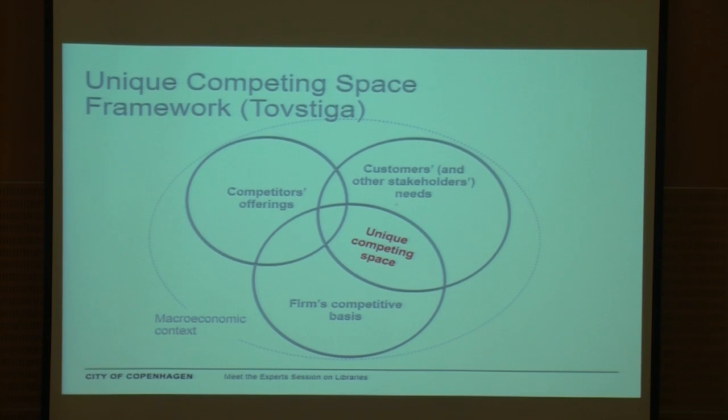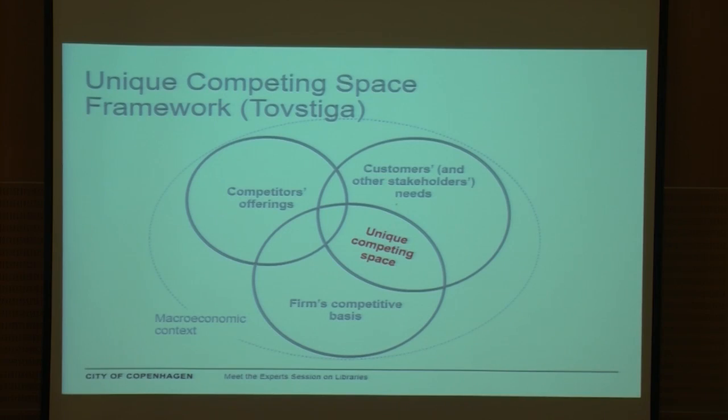So I tried to narrow down the areas of collaboration and the ideal library to different models to help me think, because models are tools for thinking. One of them is used for making strategies in commercial enterprises. It's a very simple model that identifies competitors, customers, and the individual firm. The place where you would like to be is the unique competing space, because there you have an offering to customers that the competitors do not have, and you use your resources to supply that offering. The idea of the model is, of course, to expand that space, for instance, to cover all the customers.